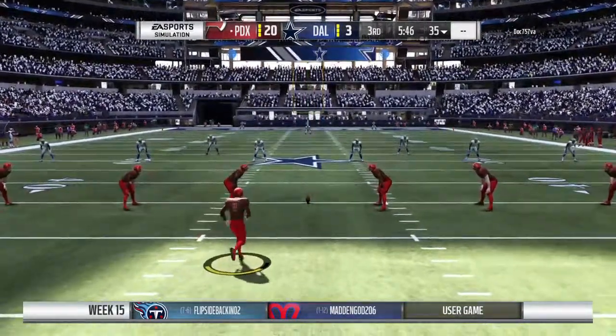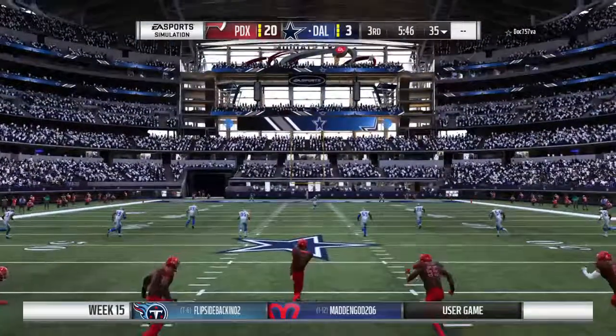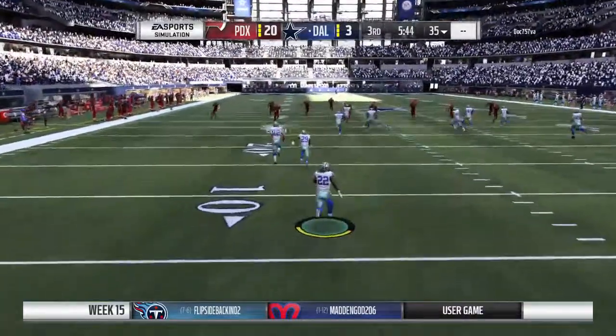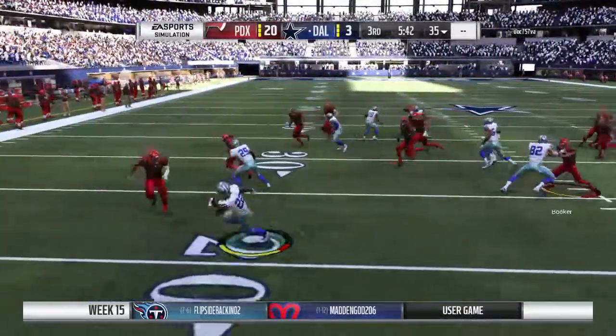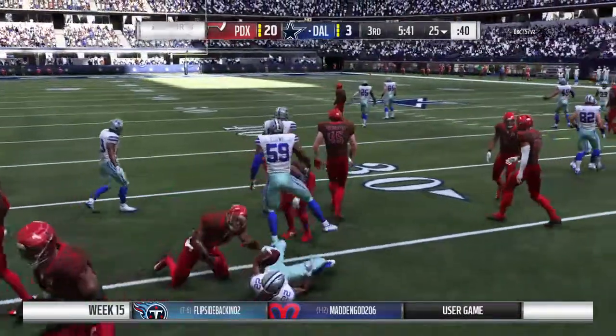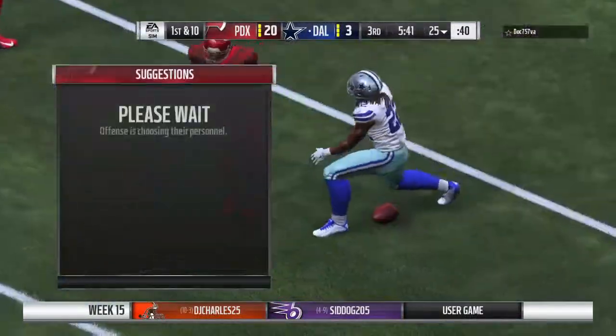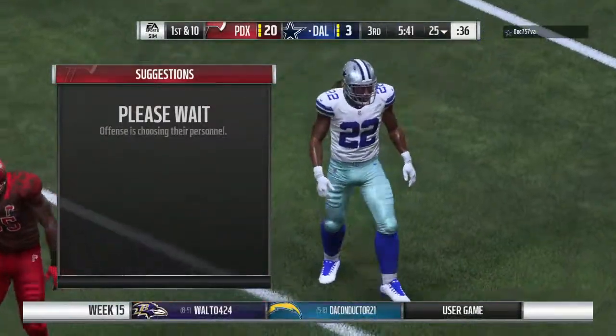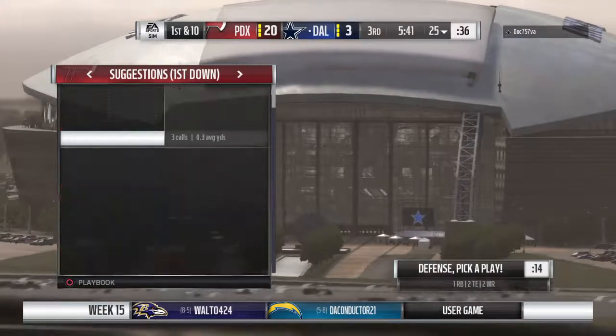Here's Prater now set to kick it away. This fielded at the 2. He juked it. And not a bad return. Here he gets it out to the 25-yard line. And now Dallas gets set to take the field. And last time wasn't pretty. One play and an interception. We'll see if they can do better.